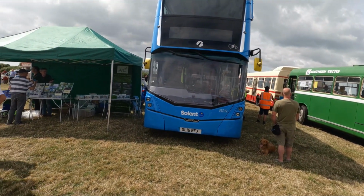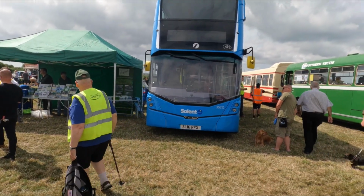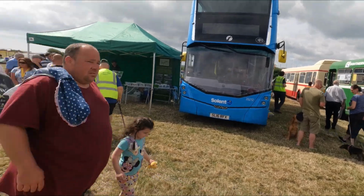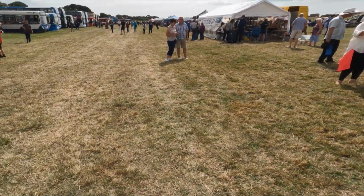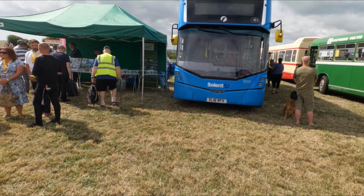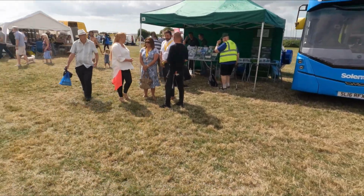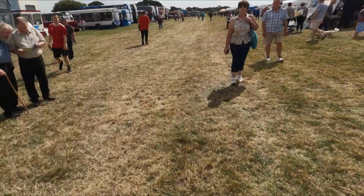So yeah, it's quite nice to see street lights here as well, which is quite nice. First group I brought down.